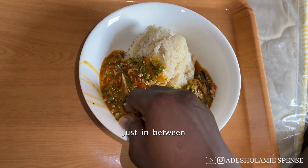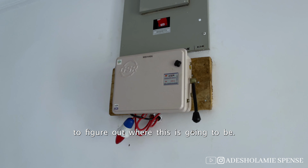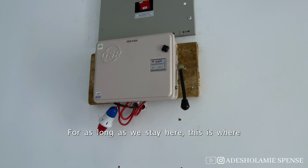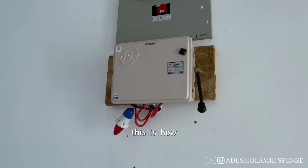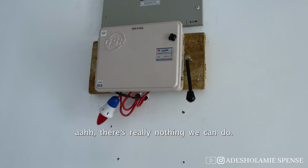Alright, so the electrician was able to fix this stuff. We used this as a changeover between generator and light, and this is an indicator, so we know whenever there's light. And this wood stuff is actually really funny. I don't like it, but apparently the way they wired this house is crazy, and it took us a whole lot of time to figure out where this is going to be. So for as long as we stay here, this is how it's gonna be. It's not aesthetically pleasing, okay, but there's really nothing we can do. Maybe I'll get a marble wallpaper and attach it later on, but for now this is what we have.